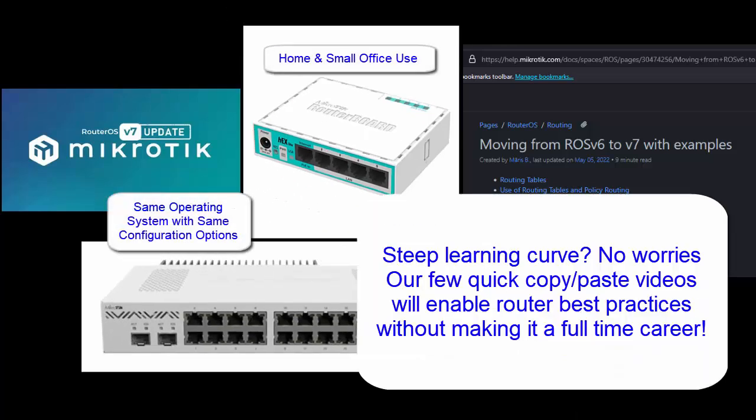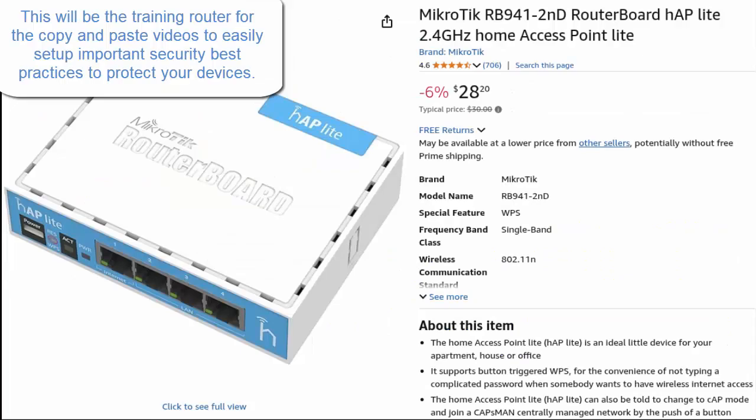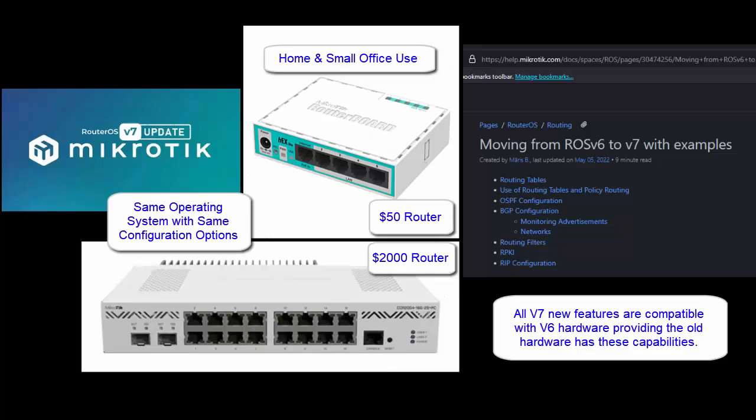This video will explain why you need a Mikrotik router with the best practices configurations installed for your protection. Best of all, we're talking about an under $50 router which has the security capabilities of a $2,000 router. This is because the Mikrotik routers all use the same operating system and have the same capabilities. The only difference in price has to do with the hardware that the router contains.